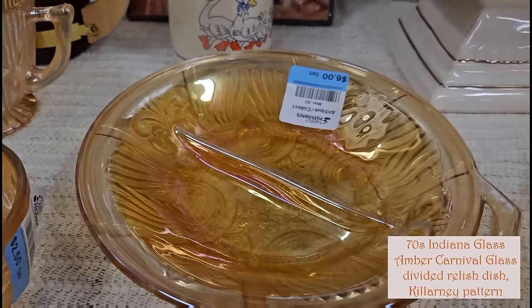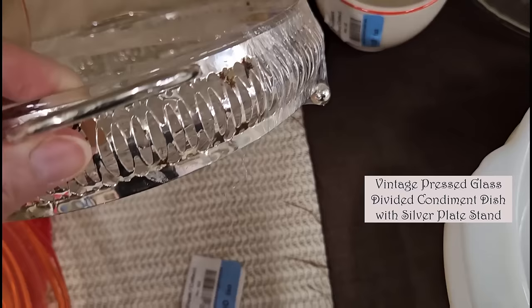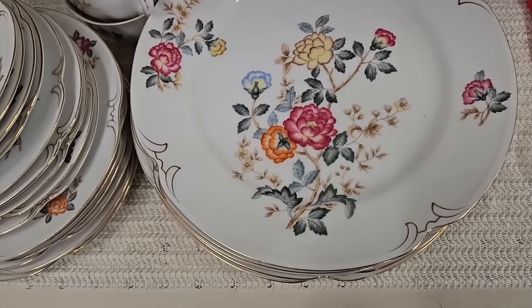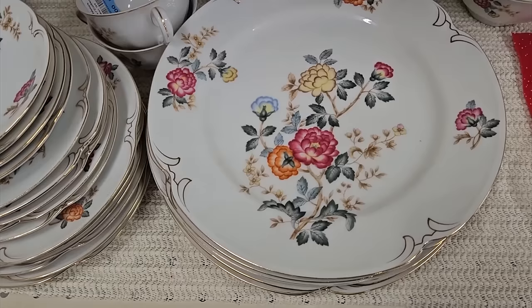Wow, this is a very pretty piece, isn't it? It's a daisy and button. Look at this beautiful silver, tarnished there, but I bet that cleans up. $4.50. Very sweet. Aren't these pretty? Wow. Very pretty. Don't like having all the other pieces, but that is a really gorgeous plate. Pretty elaborate pattern, isn't it? Yeah. Beautiful. Wow.